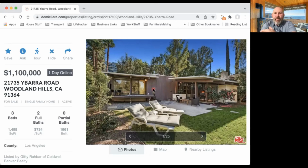This just feels like a miniature version of A. Quincy Jones's larger custom homes. Really quite spectacular, sort of a once in a generation type house.